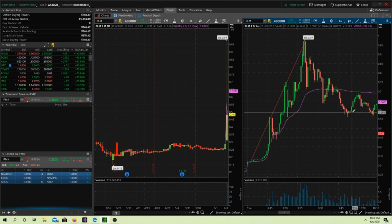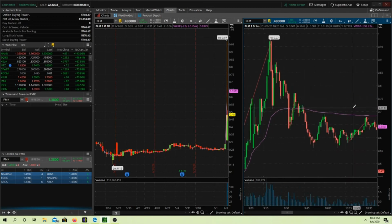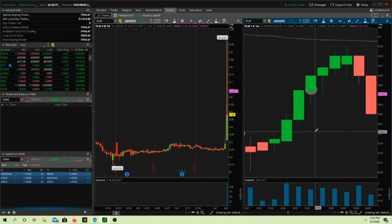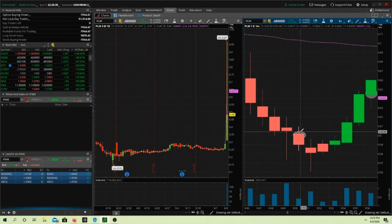It creates that support zone right here at 56. And then we get some more topping action, some buyers and sellers, and I buy right here at 60, and it drops lower to 56. It would have been more ideal to buy at like 58 or so. Waited, been patient a couple more minutes, or just lowered my buy position to 158, but I did get executed at 60.